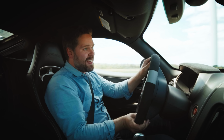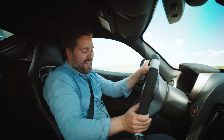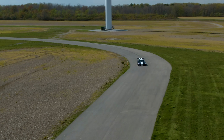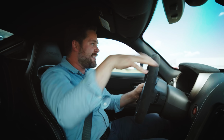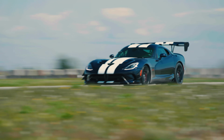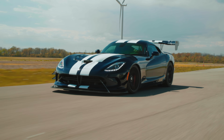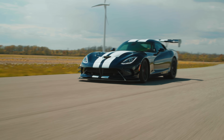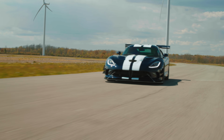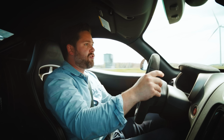Nice feedbacky front end. You know what? This car is not hard to drive. It looks really intimidating, but the damping is unbelievably good. We have a very bumpy track and nothing seems to unstick it. That V10 is completely behind the front axle. The weight distribution is perfect. The front end grips, the rear goes progressively. It's actually very easy to drive fast.